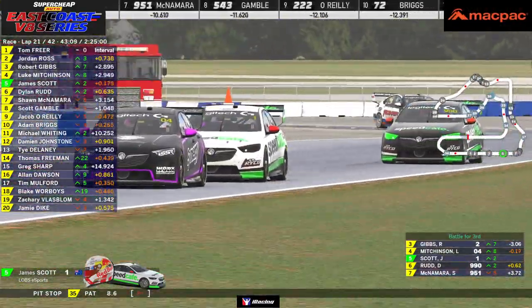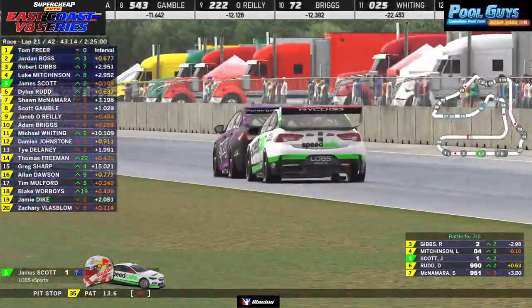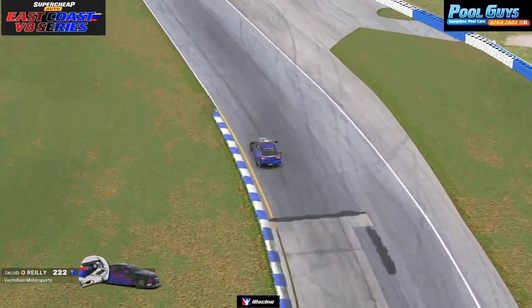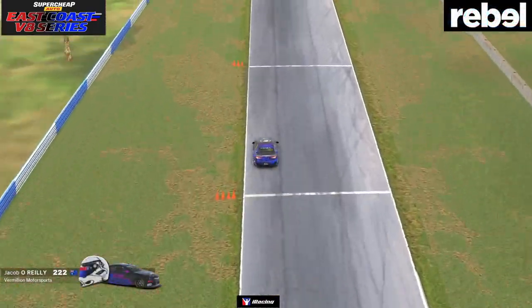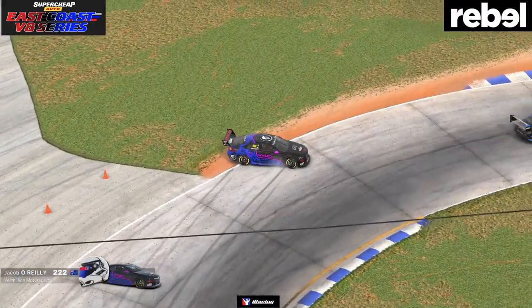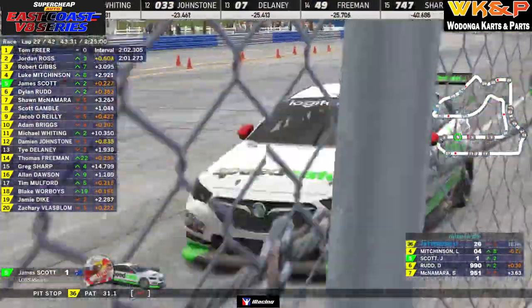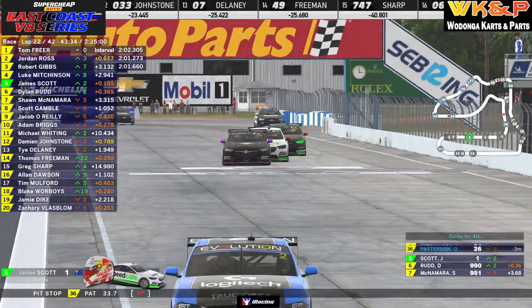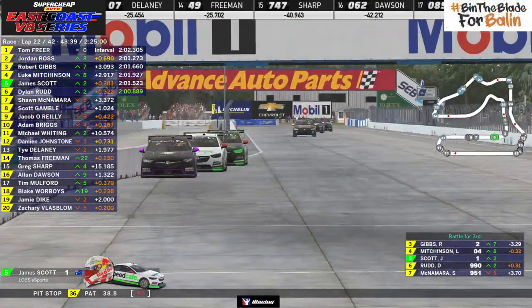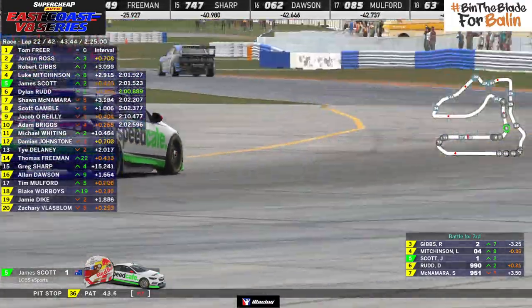So definitely a fair bit to go on here still. As we said, some different time stops. Let's go have another look at that O'Reilly incident from a different angle. It was all by himself. I think he just caught himself out a little bit on the grass out wide. Did very well to hang on to it. So definitely a fair bit to go still.